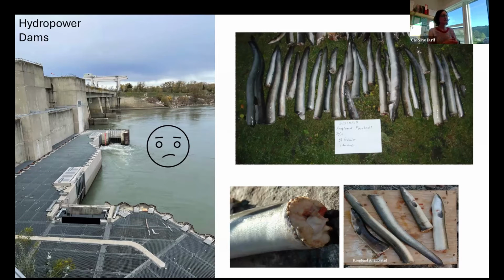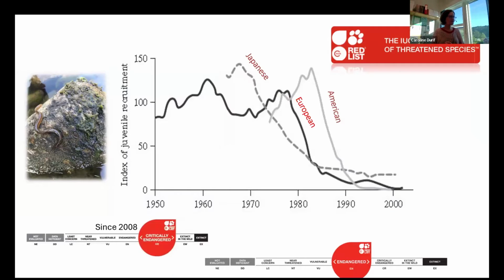There are solutions today called fish-friendly turbines, but they're not very efficient. Also, even if the eels do not get chopped up but are simply injured, it will decrease their chances of swimming. For some of them, they have to swim 8,000 kilometers to reach their spawning area. So this is one of the reasons why the European eel is critically endangered, classified as such since 2008. The way we evaluate the population is through what we call the index of juvenile recruitment, which means basically the number of glass eels swimming up freshwater systems.